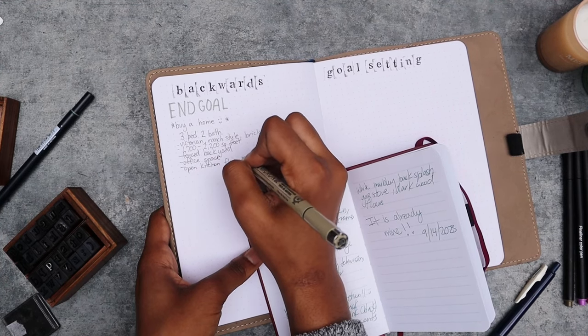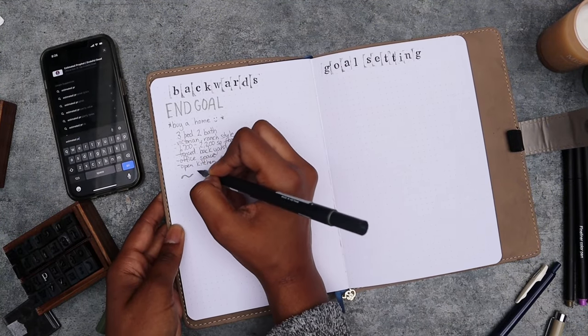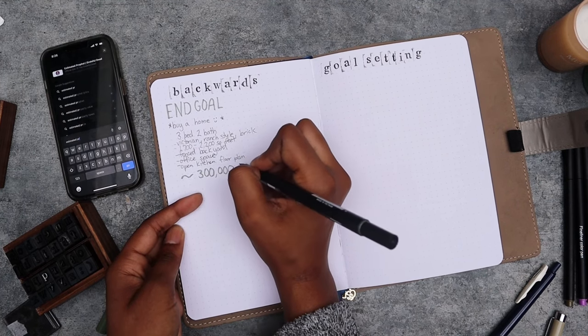And that's the most important step when it comes to backwards goal setting. Make up your mind, make the choices, and have a clear visual outcome. Not visual, a clear final. I guess visual, but just have a clear outcome that you can see.